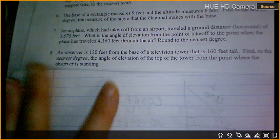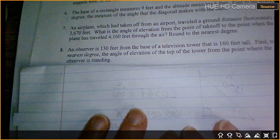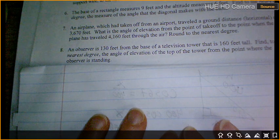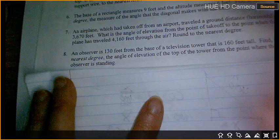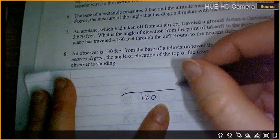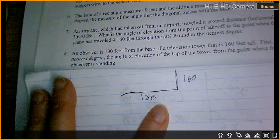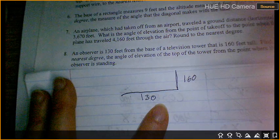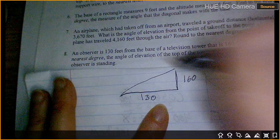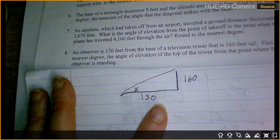An observer is 130 feet from the base of a television tower that is 160 feet tall. Find to the nearest degree the angle of elevation of the top of the tower from the point where the observer is standing. So an observer is 130 feet from the base of a television tower, which is 160 feet tall. Find to the nearest degree the angle of elevation of the top of the tower from where you're standing. Everybody okay with how I did that? 160 tall, 130 feet away.